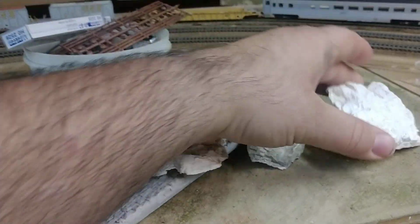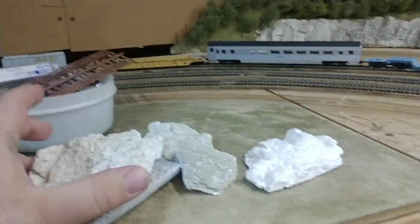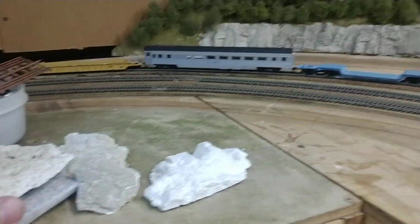There's all the rock pieces that I saved off the mountains I could not use. Unfortunately, I could not use every single piece. So whatever I did not use, I saved all the puff balls off of it. If there was a rock form on here, I took it off and I just threw the piece away.